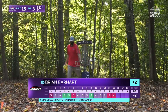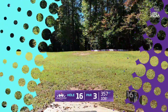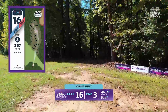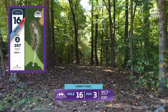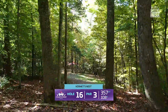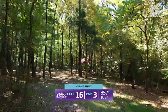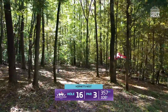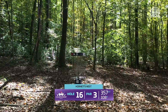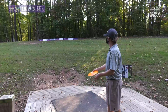And this probably feels a bit like a dagger to you. Yeah. I knew at that point. You still want to get your last 3 birdies, but even if you're doing that, you don't feel great about it. And 16 is not an easy birdie. 357-foot par 3 uphill tunnel. So starting out of the woods, going into the woods, and then bending downhill to the left to a blind basket. And if you go too straight and too long, you are also out of bounds. So yeah, just a hard hole.